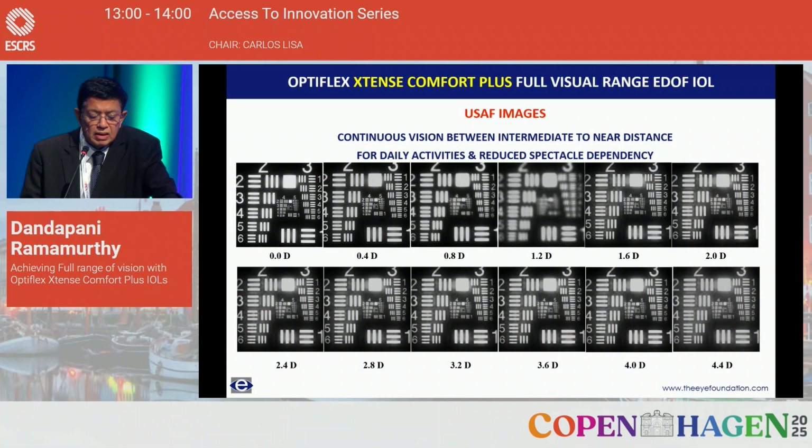As you can see in these USAF images, these are for the larger font sizes. Number 4 corresponds to 6/9 vision. Number 5 corresponds to 6/6 vision. And what you see is when you have intermediate vision of 1.2 diopters in optical bench studies, there is a significant blurring. And this is essentially taken care of by subjective accommodation of these patients, because of which from distance, intermediate to near, all is taken care of.